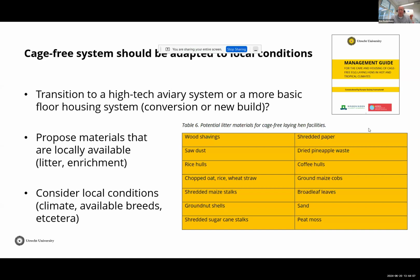So this table on the right is a table from our management guide for cage-free flocks in hot and tropical climates. And there we also try to advise things that are available in different climates. Instead of wood shavings, you might use rice hulls, for instance. And it's also crucial to consider local conditions, climate, available breeds, etc. It's not just copying the system from one country to the other. It's really about engaging with the local stakeholders.